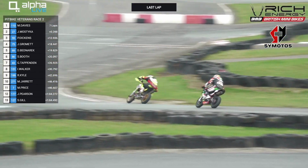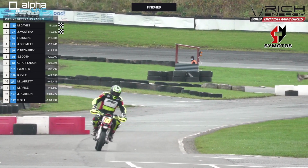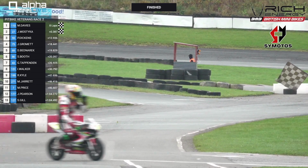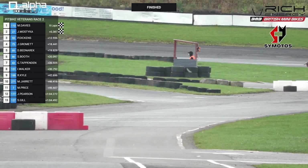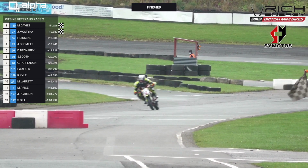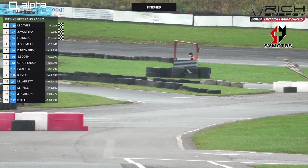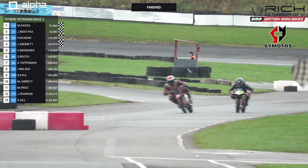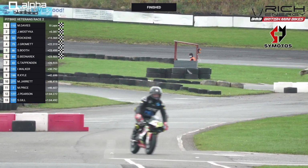Round the final corner they go, and race number 2 goes to Matthew Davis, just ahead of James Mostiger. And then there is a big gap until 3rd place. Those two riders really pushing each other on in the closing stages. Looks like it's going to be Phil Dickens in 3rd place, Julian Gromit in 4th, and Dean Bednarek. There they go, and very close indeed. Steve Booth on the line, getting past Dean Bednarek. Very, very close finish there.